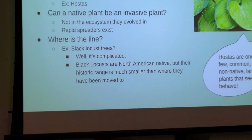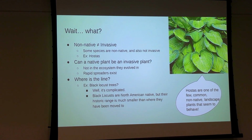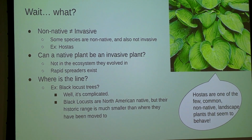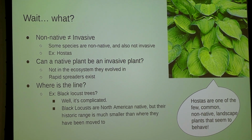All right, so non-native does not necessarily mean invasive. So you can have non-native plants in your yard and they're not going to cause harm necessarily. And so my favorite example is hostas. I forgave hostas after I learned, I haven't tried them yet, but allegedly you can eat them. But they're also cool plants. A lot of people love hostas. And they don't seem to spread into natural areas. They don't cause harm. So that's my favorite example.